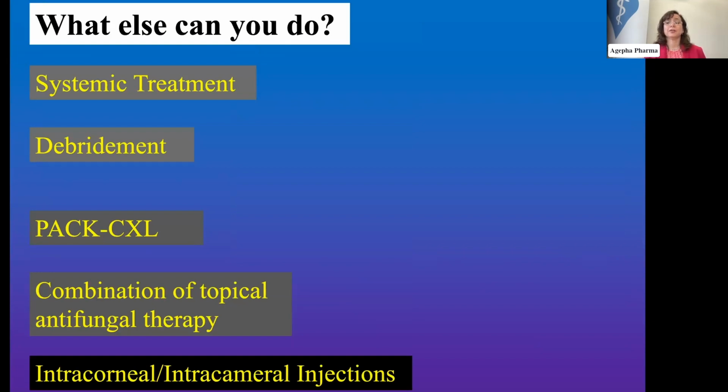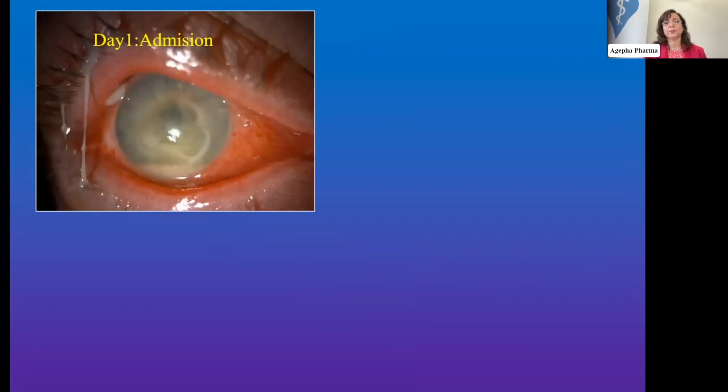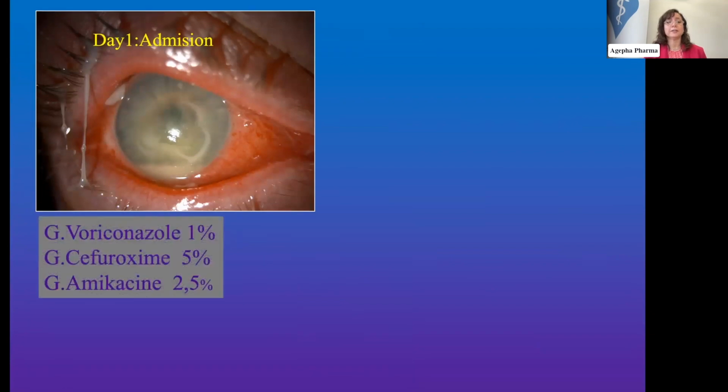What else can we do? We can give systemic treatment, we can do debridement, we can do PACK-CXL, we can use combination treatment, but we can also use intracorneal injections. This is a patient who was admitted in hospital quite recently and was treated very closely by our fellow Kostas Reales from Greece. And he was treated with voriconazole and a combined cefuroxime and amikacin.